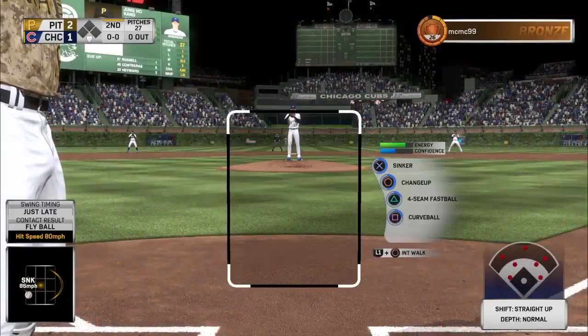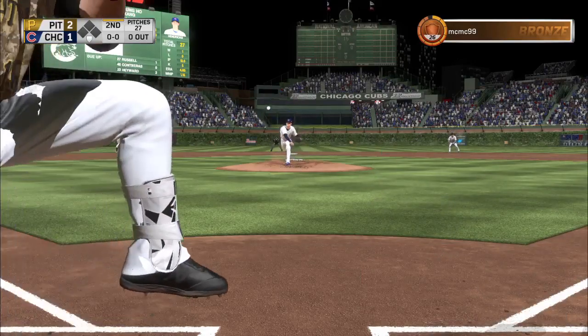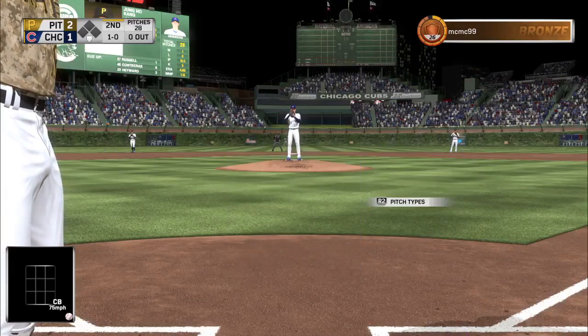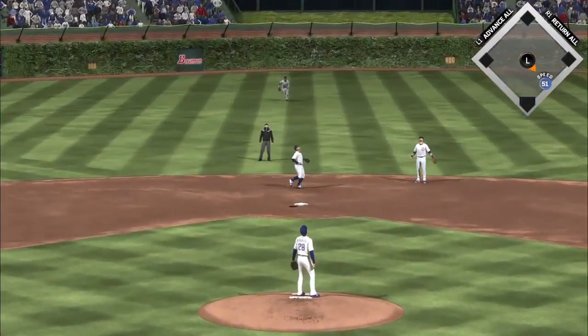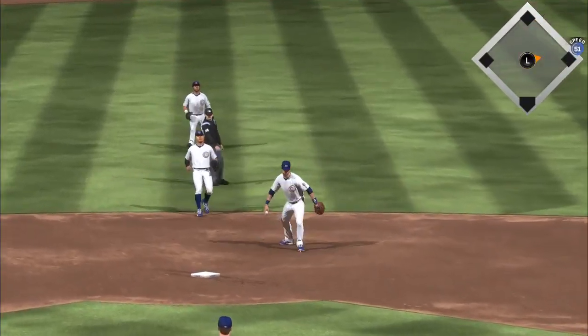Ready now, Jung-Ho Kang. First at-bat for him in this one, and he's got that average up over the .300 mark for the year. Curveball, and that misses in the dirt for ball 1. Hit hard up the middle. Oh, and he has some trouble with it.